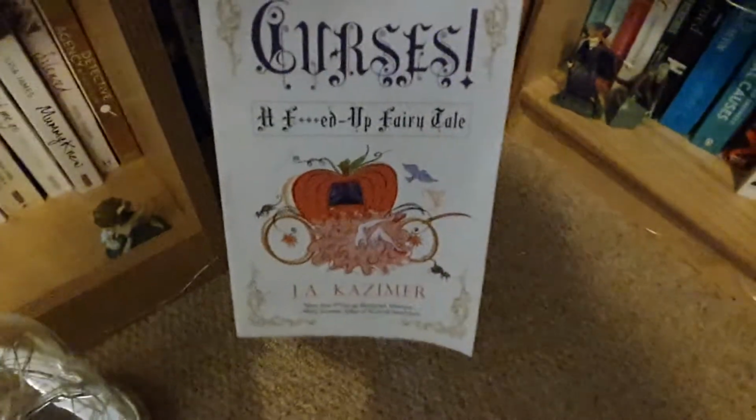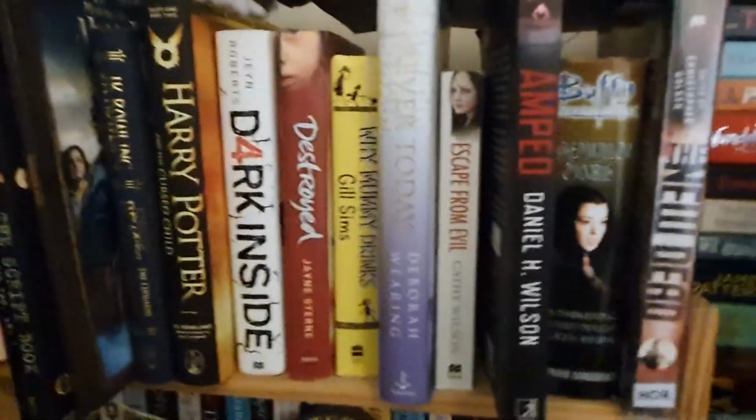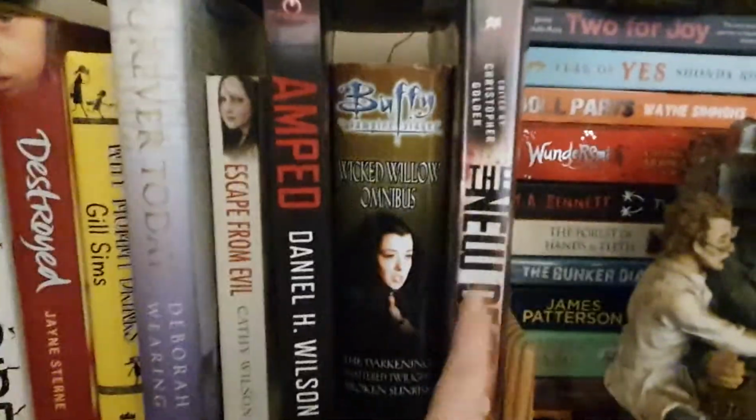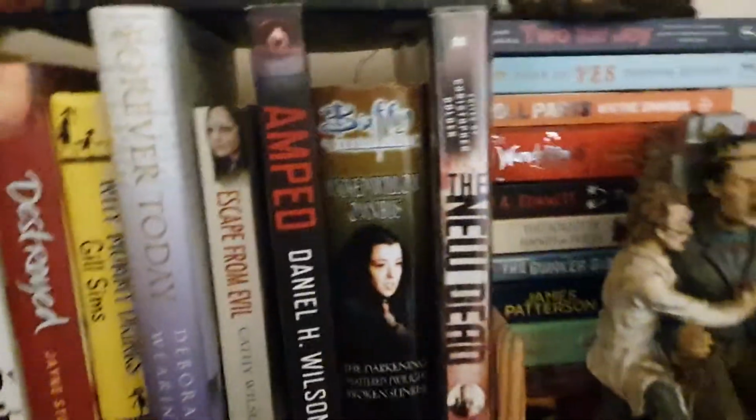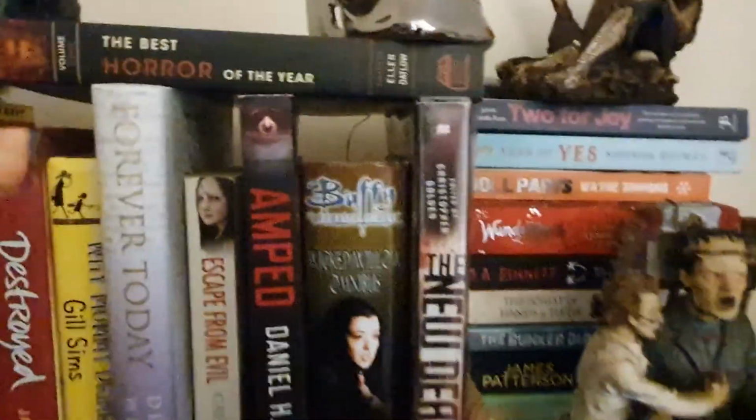This, I started reading this one. Curses, a Fucked Up Fairy Tale. I started reading this one a few months back, and yeah, it was a bit crap. The New Dead, I've read that. That's a zombie anthology. Buffy, no, I'm collecting anytime I spot a Buffy book, I'm collecting those so they get kept.